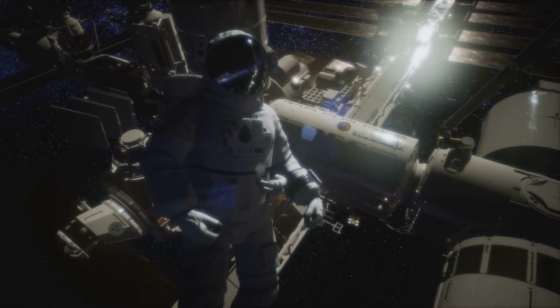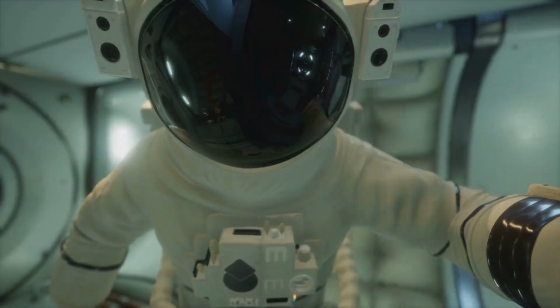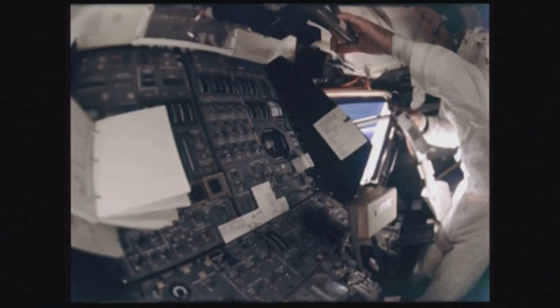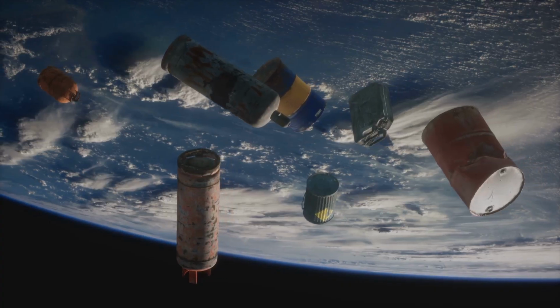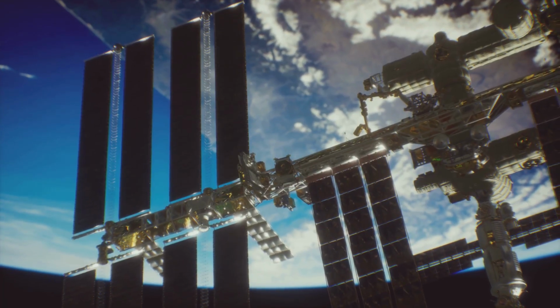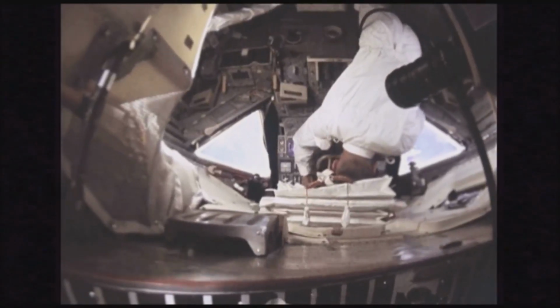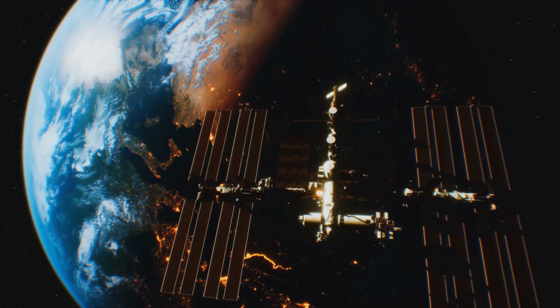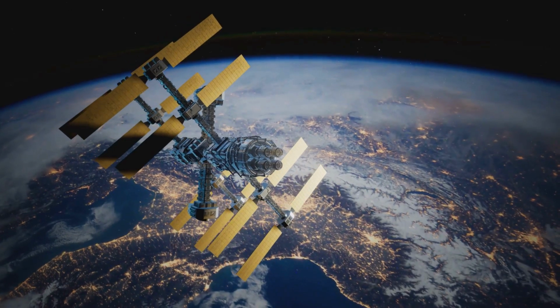Temperature control is vital. Astronauts' lives depend on it. Too hot and they overheat, too cold, and hypothermia is a risk. Sensitive equipment can fail if it gets too hot or cold. Even the ISS structure can suffer if parts expand or contract too much. Imagine keeping hundreds of devices working perfectly, while temperatures swing wildly every 45 minutes as the ISS orbits Earth.